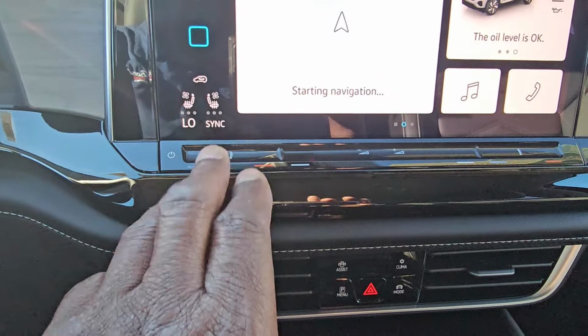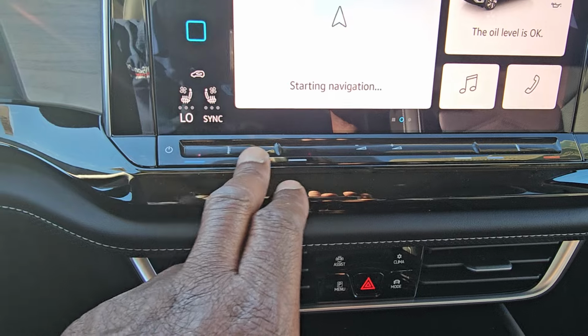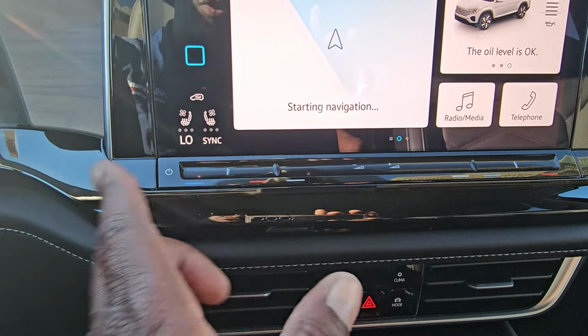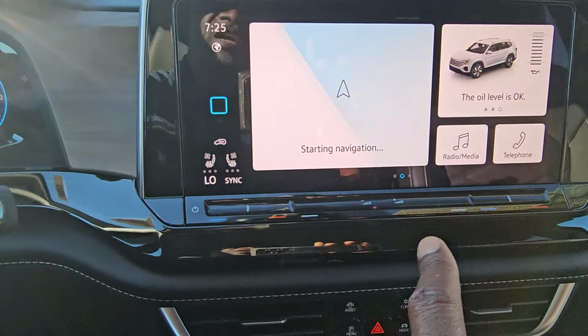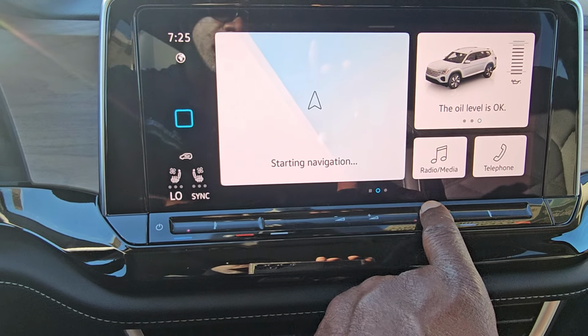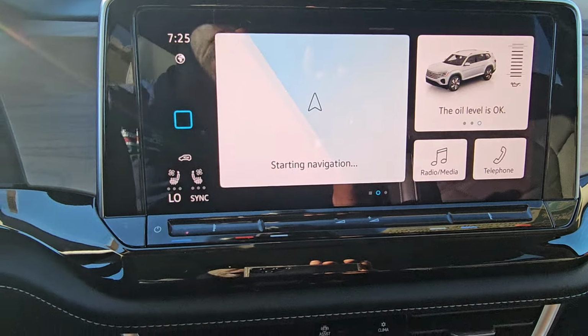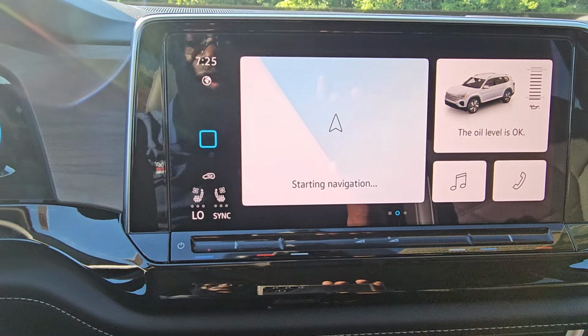Down here on a little sill, there's your climate control settings as well, so you can adjust temperature. You swipe from blue to red to go warmer, from red to blue to go cooler. Same on this side. And to quickly mute your radio, you just swipe from high to low right there in the middle. This little sill is not backlit, so you're not going to see that at night.